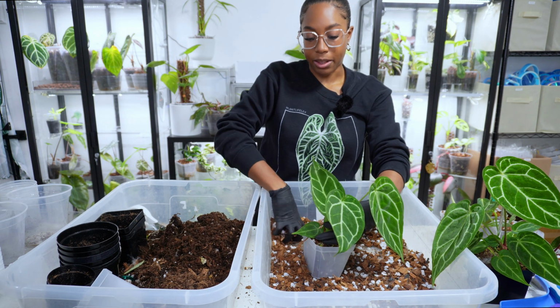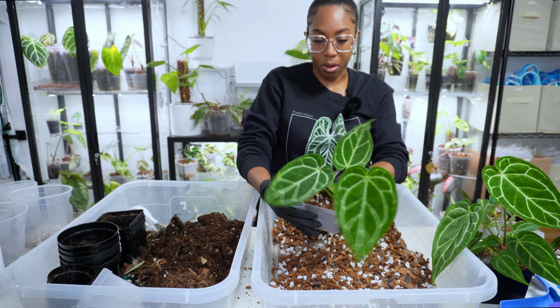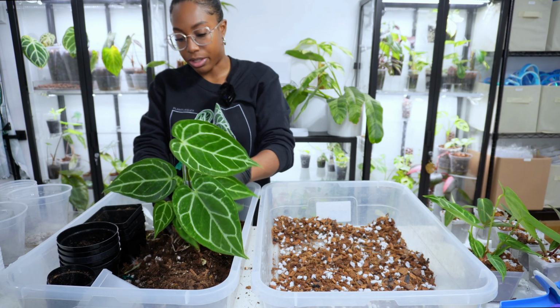So I am selling the yellow ones. I listed them on Marketplace, but yeah, he was nice enough to come in and switch all of those for me. So I just like the way it looks in here so much better. I'm really happy with how it turned out too.